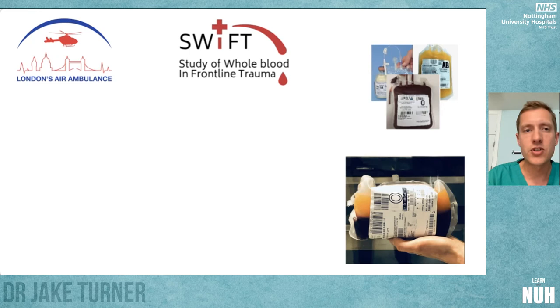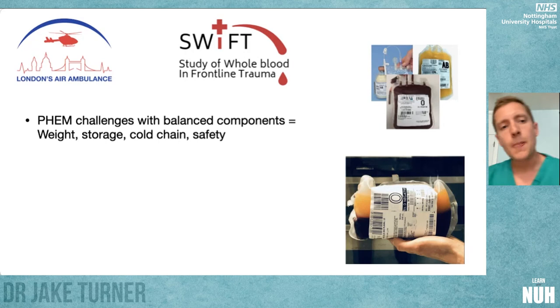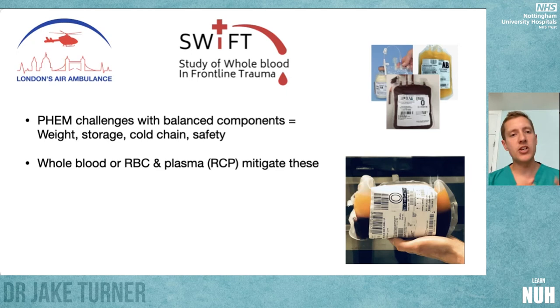So let's talk a little bit about whole blood because this is coming and it's coming soon. There are pre-hospital challenges with carrying balanced components, so FFP, red blood cells and platelets. We don't carry platelets for obvious reasons. There's weight issues, the cold chain challenges, there's cost associated. And the thought is that whole blood, or a combination of red cell and plasma combined, which is what this diagram here on the right is, might mitigate some of these issues. In addition, the time to transfusion and the effects on ongoing coagulopathy might be improved.